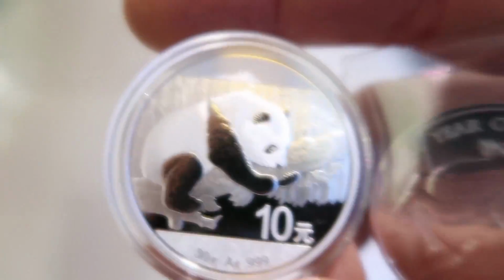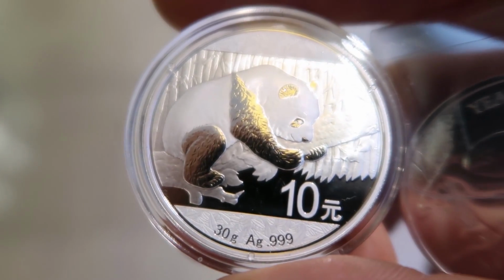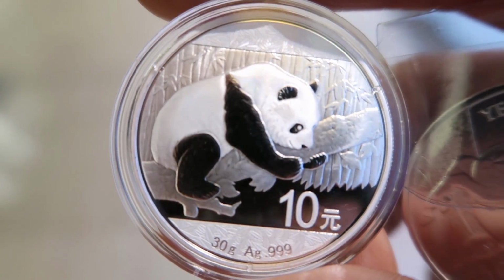My aunt sent me back 50 bucks with my dad when he went to visit them in Providence. 50 American dollars. And as we all know, 50 American dollars is way more than 50 Canadian dollars. And I just went and bought 2 silver coins. Now that's a panda. 30 gram panda.